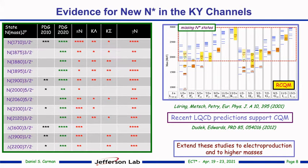Now, the table on the left side of this slide shows about a dozen or so states in the Particle Data Group, and how our knowledge of them has changed over the past 10 years. There's a column labeled PDG 2010. You can look even before 2010, and they look very similar to this. And then PDG 2020 is from the most recent version of the PDG listing. You can see that all the states I've included here have either gone up in star rating, 3 to 4, 2 to 4, 1 to 2, et cetera, or if they had no stars, some of them now have 3 and 4 stars. So there's been a dramatic change in our understanding of the N-star spectrum, just in the last 10 years or so.